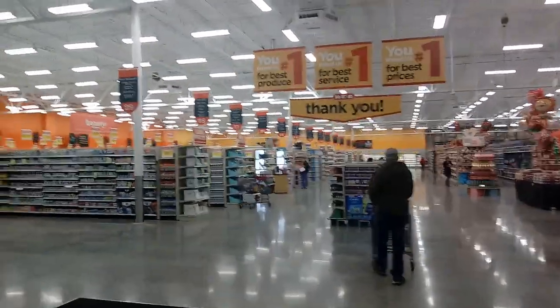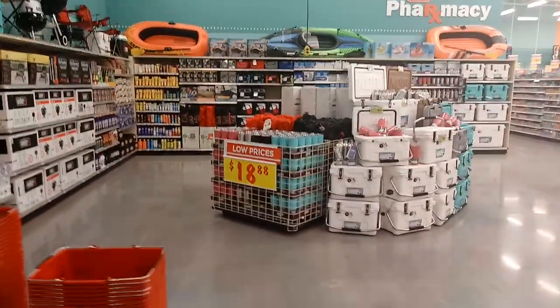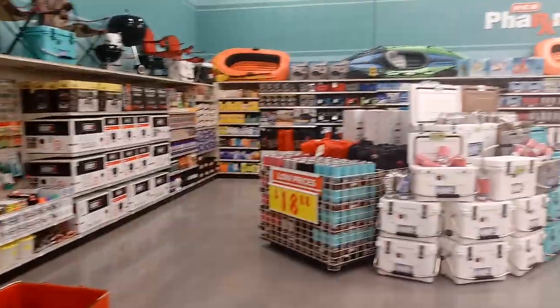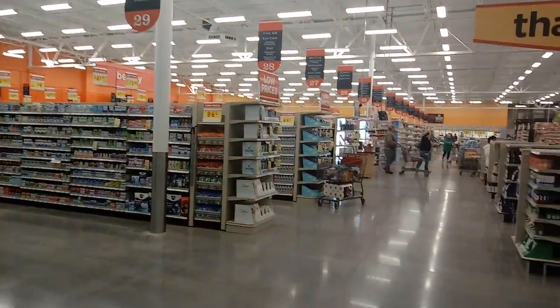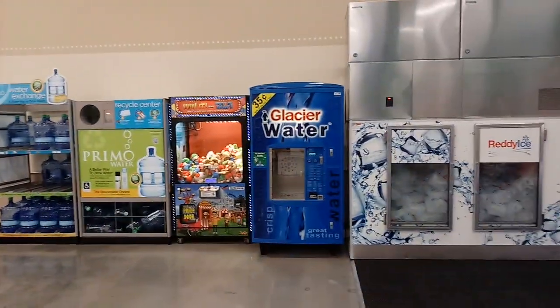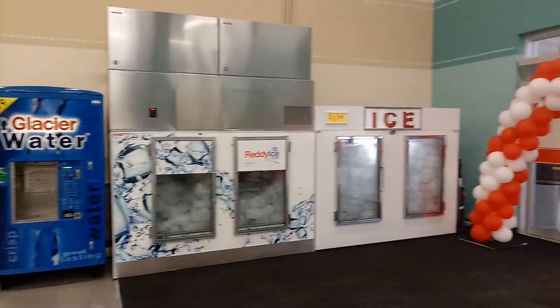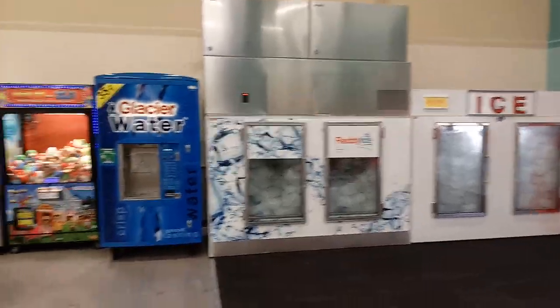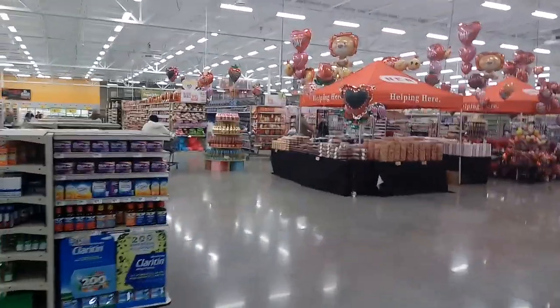And this is the new HEB, guys. Look at all the lights and stuff. And over on the left is some ice chests and sporting goods looking stuff. And then over here is the pharmacy and all the stuff. And over here on the right, of course, you've got the Glacier water to fill up your water bottle. It's 35 cents a gallon. A 10-pound bag of ice is $1.94. And I'll give you some prices of other stuff as I wander around here.